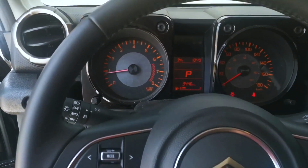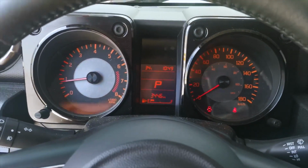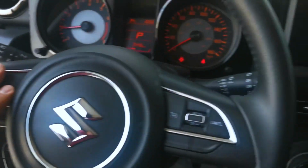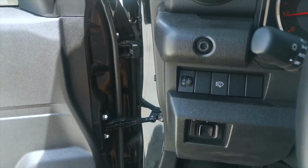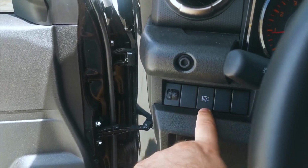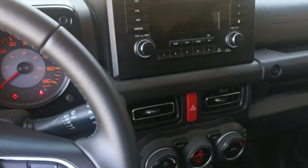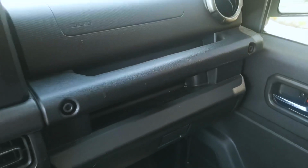Okay, so sitting in the driver's seat, you have a nice gauge cluster. Even at night, it's nice to look at. It's pleasing to the eye. You got steering controls for the Bluetooth, which is nice. All the stereo little options there, cruise control. On this side, this car has the optional headlight washers. Don't really know how effective they are, haven't taken the car off-roading, so I can't speak to that. Passenger side, you have a little grab handle here and not much else.